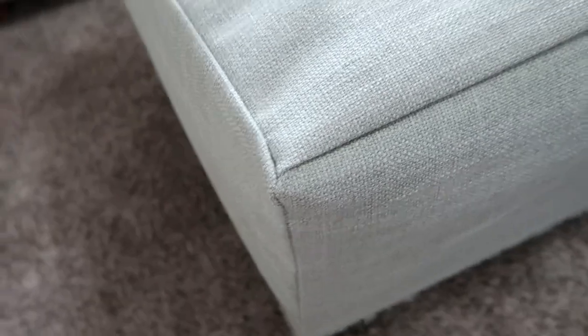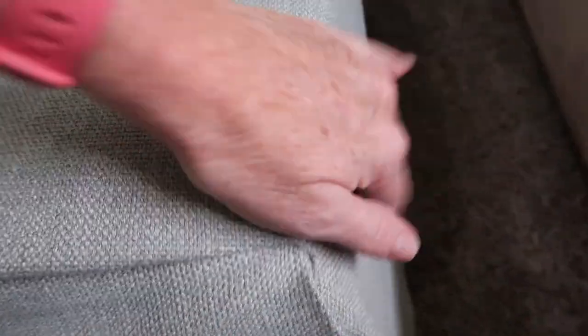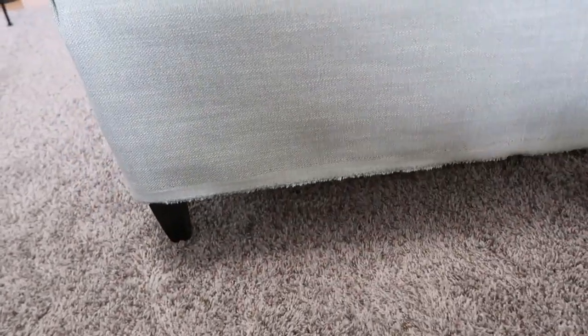That corner looks pretty good. And that corner looks pretty good, but this corner does not. That's gonna drive me crazy. But I think the other three are pretty good. Corners are hard. But I love the little fringe on the bottom. I'm glad I decided to keep that for sure.